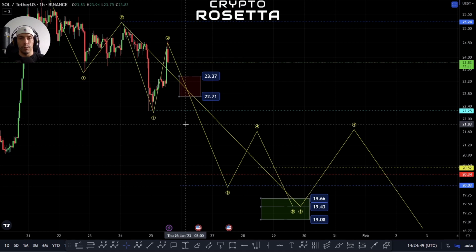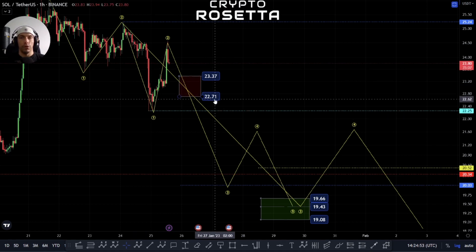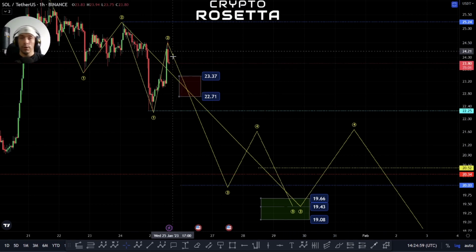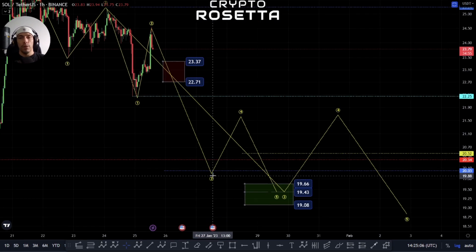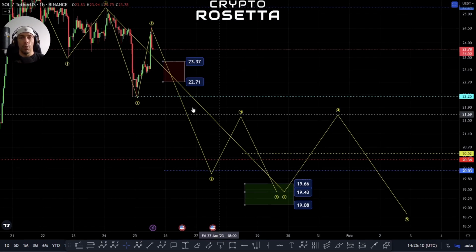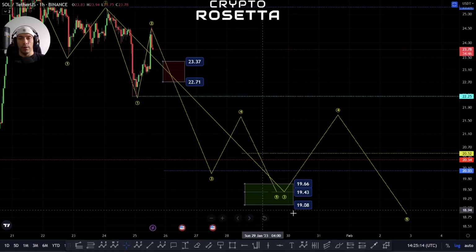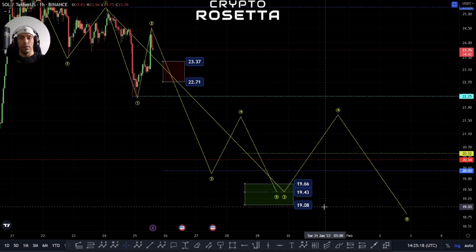If we start to break down deeper and we fail to find support in this 2337 to this 2271, and we lose this low of this 2225, then it's possible we could actually be breaking down for this 3rd wave. 3rd wave confirmation will come by crossing this 2003, in which case then we'd be looking for a 3-wave move to the upside, potentially a more complex one, because this would be a simple move, and then looking to break down into this potential box area of this 1966 to this 1908.